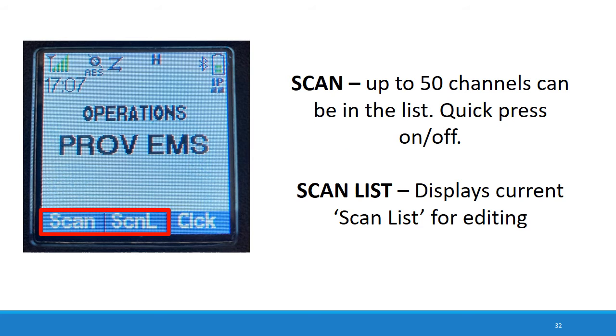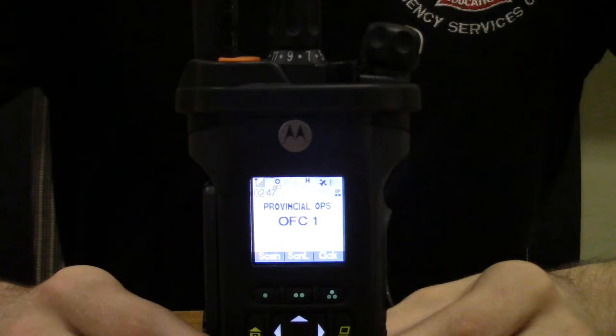Scan allows up to 50 channels to be included in the scan list. You must create a scan list before you can scan any radio channels. To edit this list, you select Scan List. We will now watch an OFC video describing the scan and scan list functions.